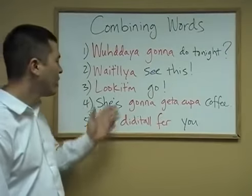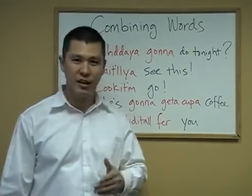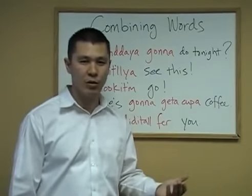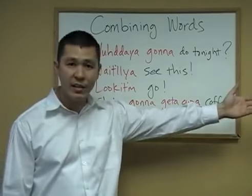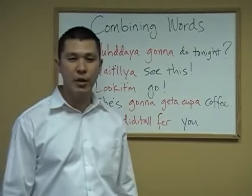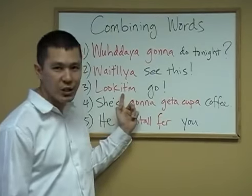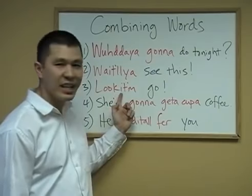Number 3. Look at him go. If someone's running fast and you're surprised, you go, wow, look at him go. Alright? Look at him go. We're going to take look at, and we're going to change the pronunciation of at to it.